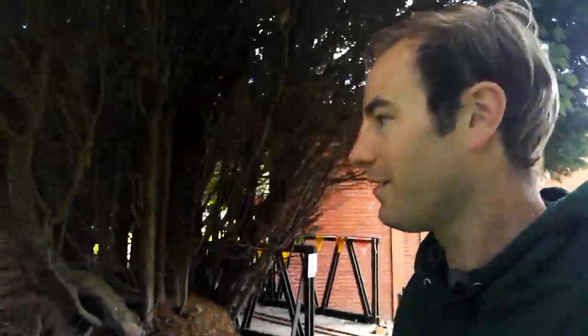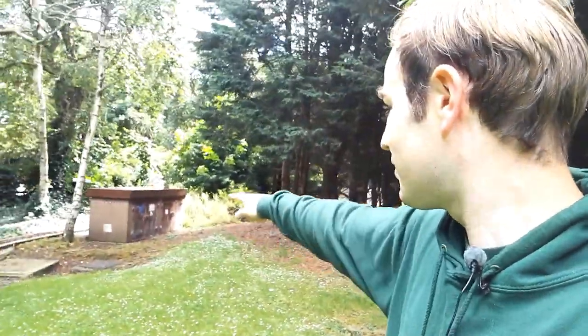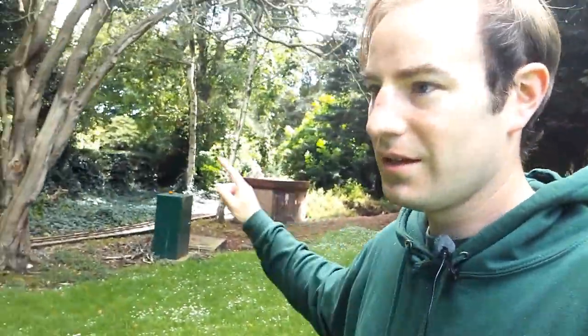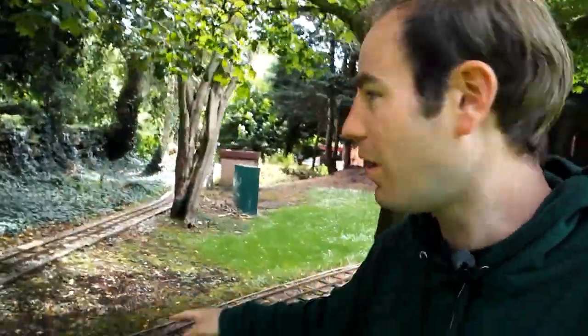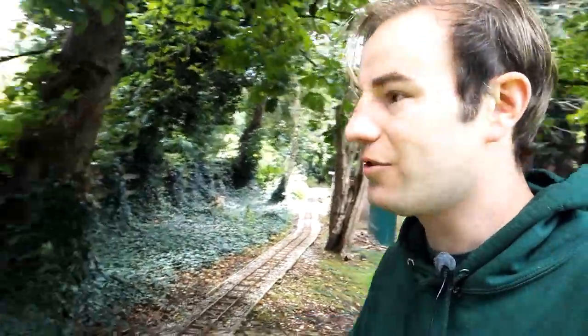And then, like I said, this is the original bit of track. If we follow the original track round here, we can see the Woodland Extension joins from over there. So we'll have a ride. When we have the ride, we'll be coming back from that line down there that heads off into the woods.